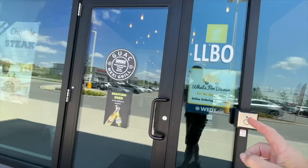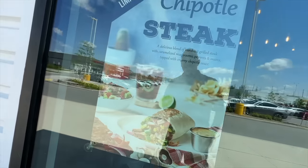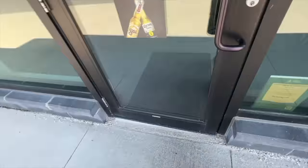Gotta come back and do their tacos. There it is. Chipotle steak. I think it's already a go out and get it now. What do you think? Of course it is. Why wouldn't it be?